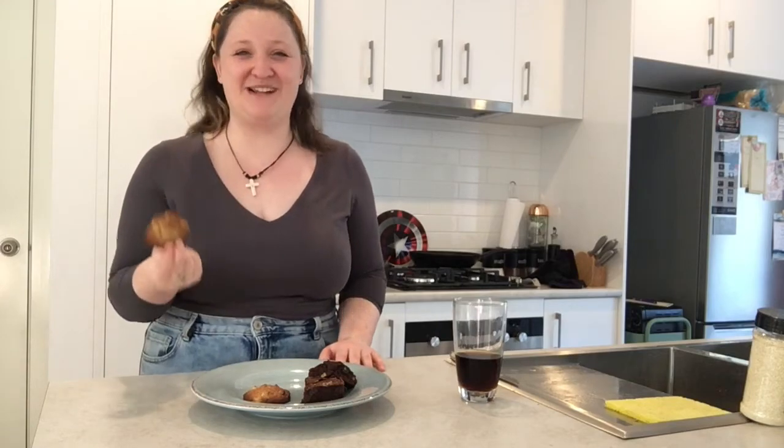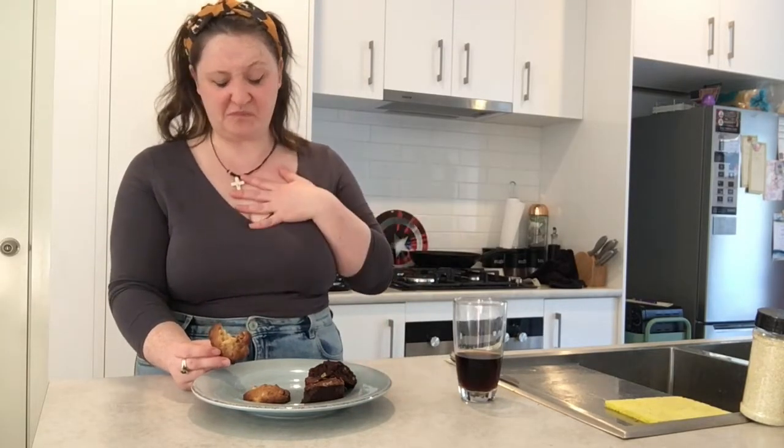I'm gonna try the cookie first, I think. We'll see what happens. Here we go. Turnip cookies. Why am I doing this to myself? Okay, more bearable than the other 2, but all kinds of wrong.